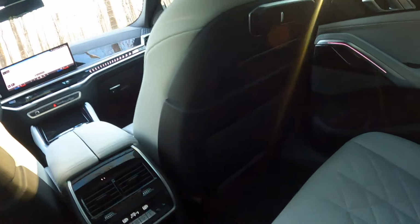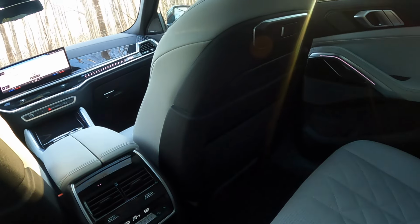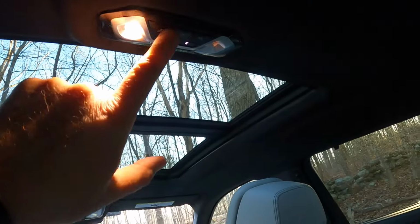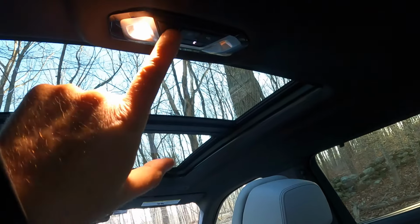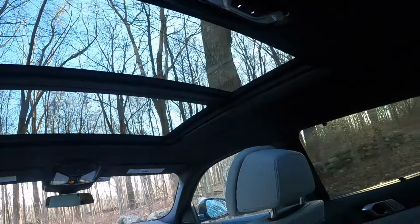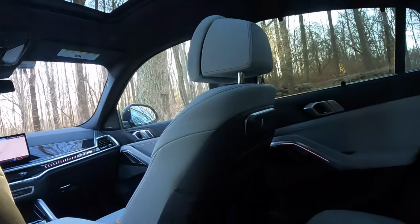We have pockets for both the driver's side and the passenger side. That's getting unusual. I love that. Well, way to go, BMW. What do we have up here? We have very nice LED map lights up there. It's going to do it slowly for you. Let's check our armrest out.